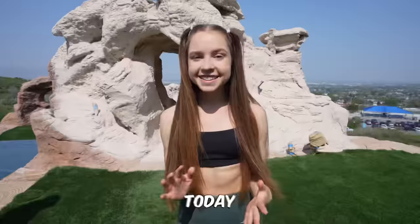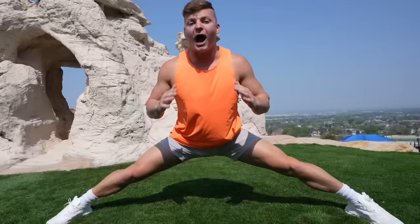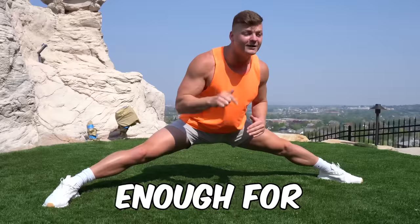Today, I'm going to be picking 15 of my hardest contortion poses for Jack to attempt. Should we call the ambulance now or after? I flew over 2,000 miles on the airplane in a middle split just to make sure I was stretched out enough for today's challenge. Do you think Jack has what it takes to complete any of these flexibility challenges?